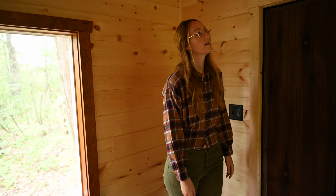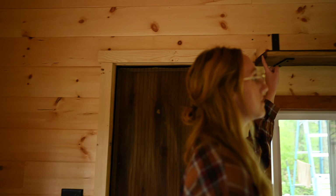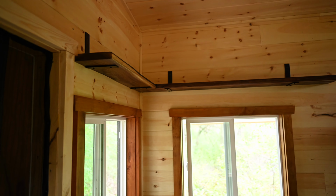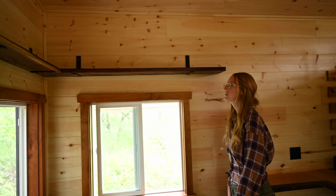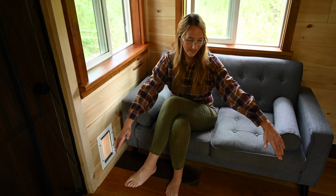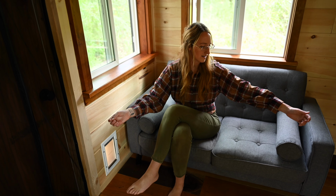And then over here, we've got a nice corner long bookshelf where we can also put some plants. And eventually we'll have a nice little wooden coffee table here that will fold up and slide under the couch so that you can put that away.